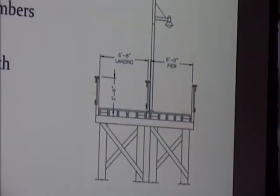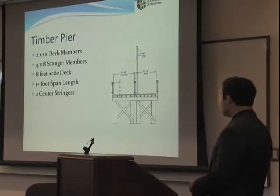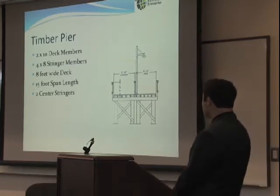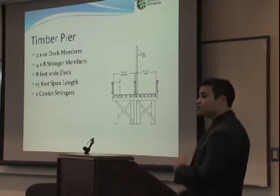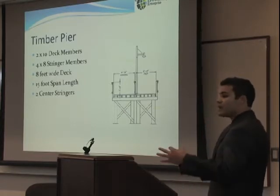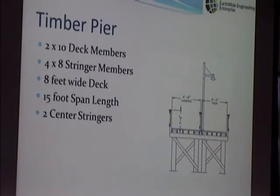For the 4x8 stringer members, we chose those, and we also chose 8-foot wide decking for clearance for pedestrians as well. Now the span length for the stringers is 15 feet long, and this was checked through maximum deflections and calculations like that. And the 2 center stringers were needed for reinforcement for the timber pier. The maximum deflection didn't check out for that, so we needed to reinforce that.